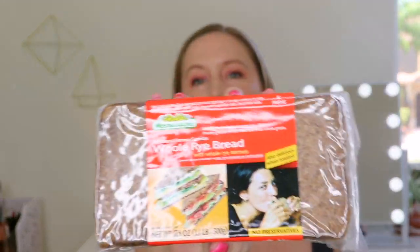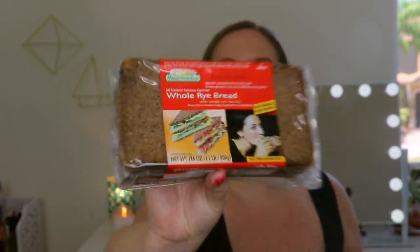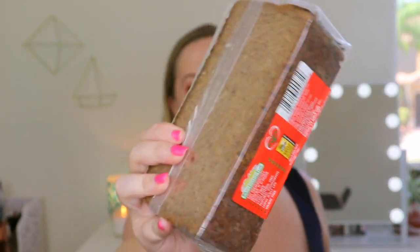So the first thing I see, this looks like bread. Yum. This is all naturally famous German whole rye bread with whole rye kernels. Also delicious when toasted. This is by Mestemascher. I could be saying that wrong again, I'm sorry. And this is kind of heavy. This could be what's making the box a little heavy, but this looks so good and like fresh.